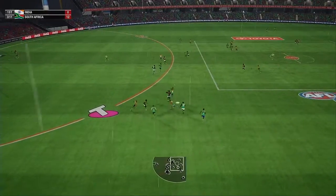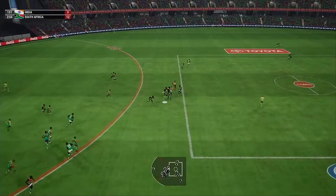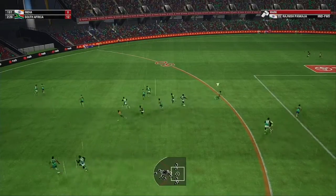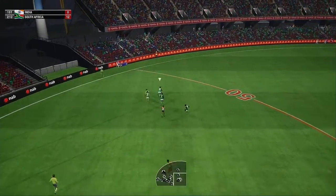Chips it towards half forward. A chance to gather the ball. They can create from this. Finds a target. India would love to make the most of this opportunity. A strong pack mark. Moves the ball by foot. A race for the loose ball.